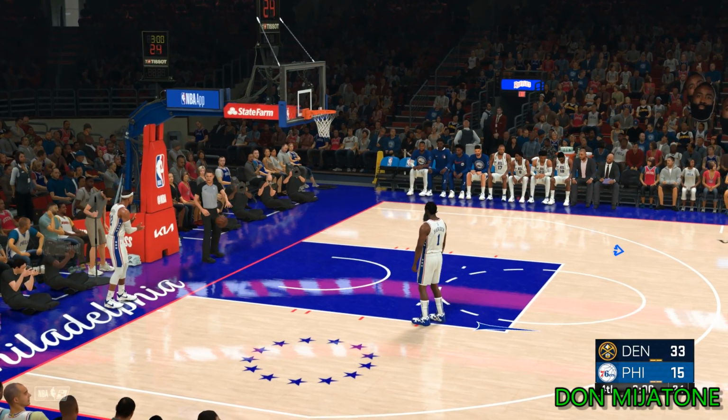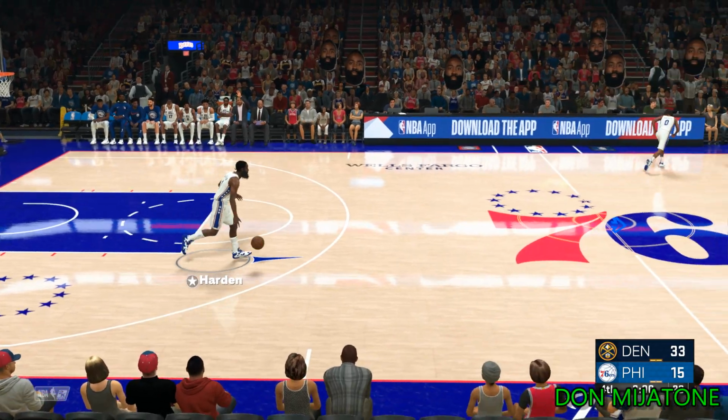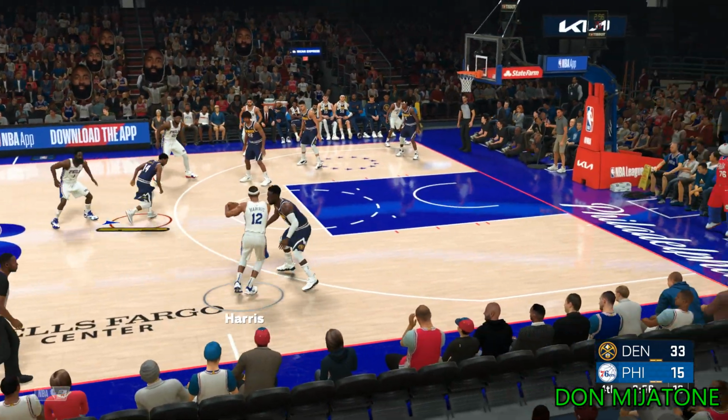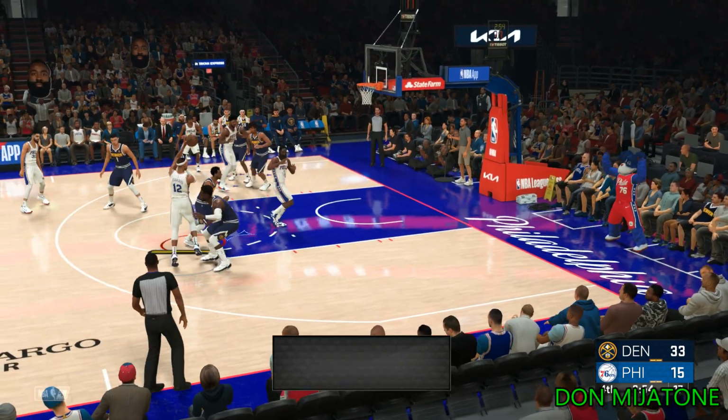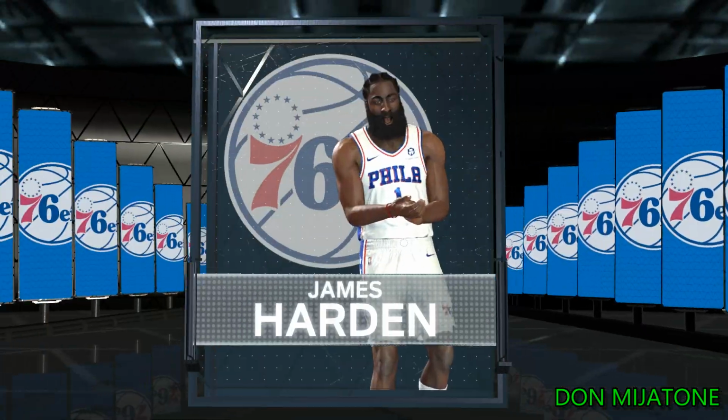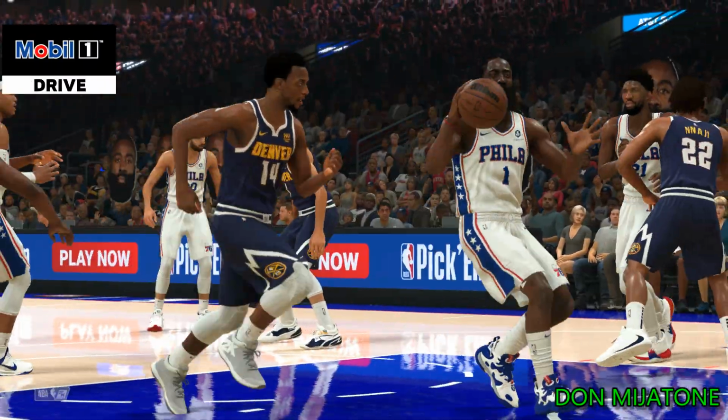And there may not be a lot of drama down the stretch as we head into the fourth quarter, but stranger things have happened. And Denver will start the fourth quarter with, out on the perimeter, Caldwell Pope and Porter Jr. And it's Green, and it's Smith, it's Najee in at the center.